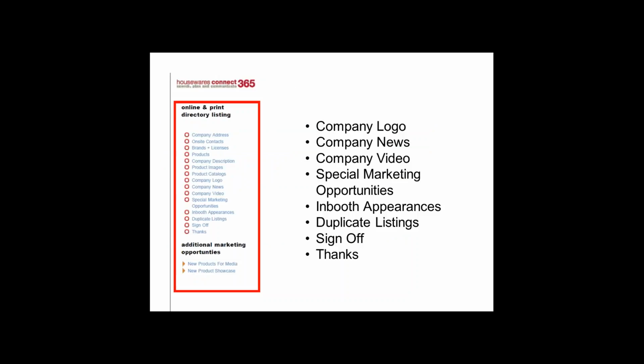For the bottom half of the navigation buttons, we're going to cover company logo, company news, company video, any special marketing opportunities, where you would enter your in-booth appearances, what a duplicate directory listing is, and then we're going to ask you to sign off. The sign-off page is just my indicator that you've completed everything on the site.